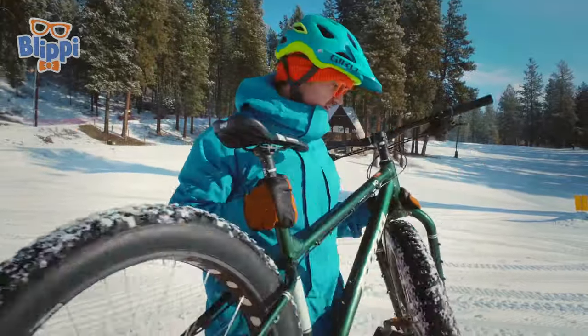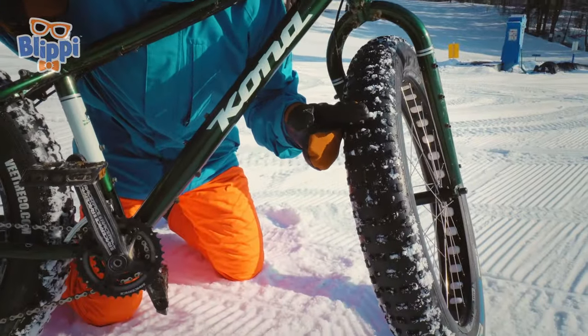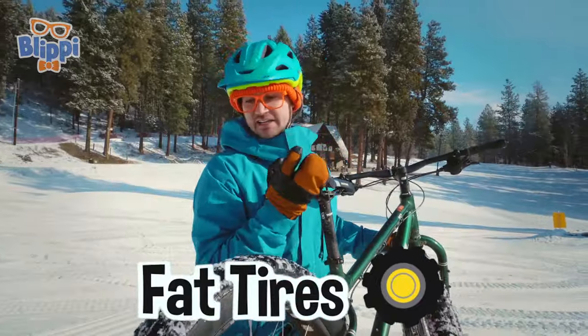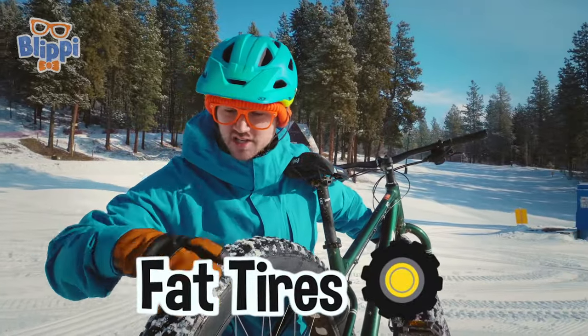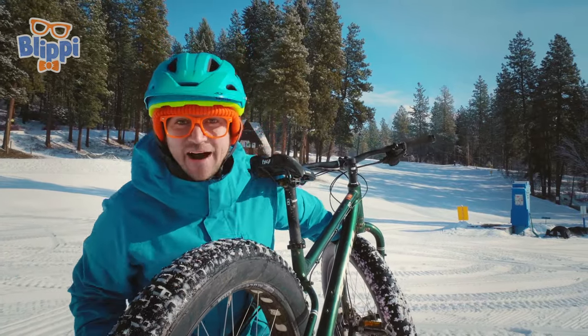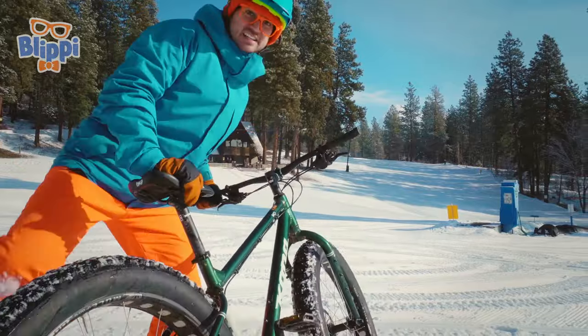Whoa. That is way wider than a normal bike tire. These tires are called fat tires, so then they can grip more snow, so then you don't slip and slide. Wow, this bike has some good tread. Let's roll.